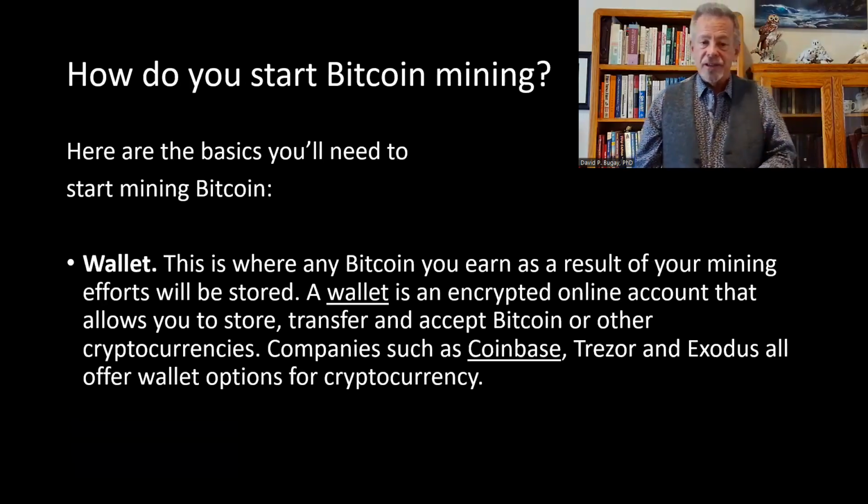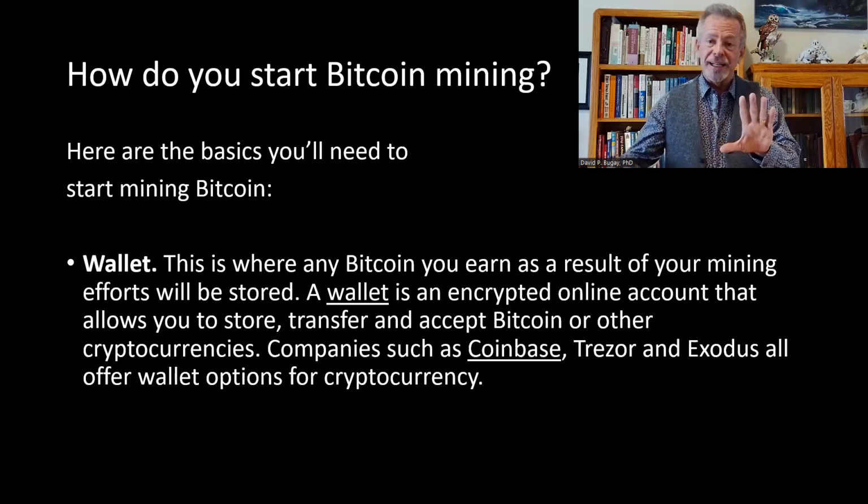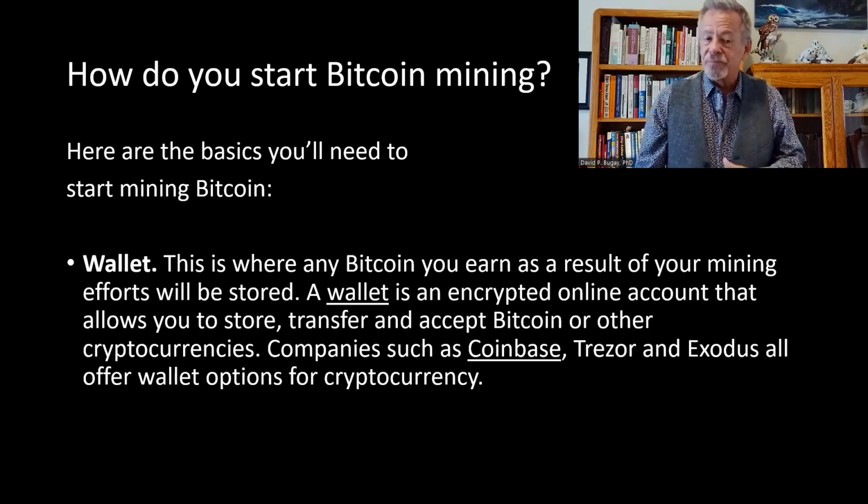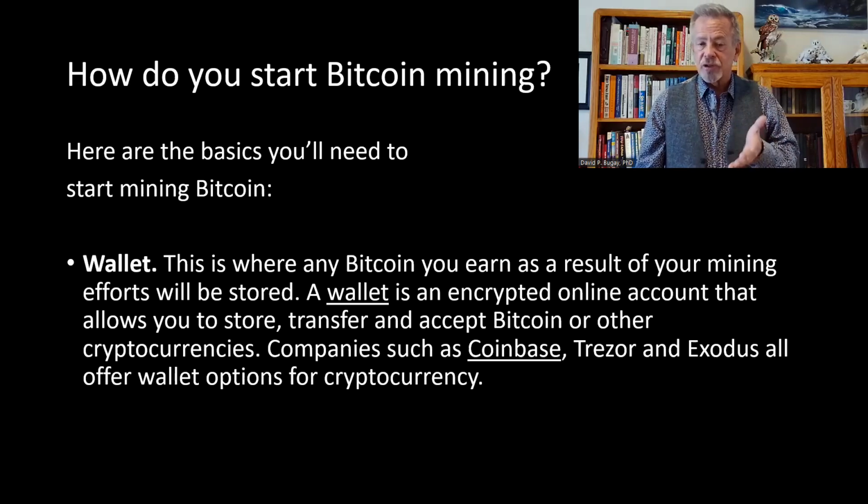Here are some of the basics you need. You'll need a wallet. We'll talk more about wallets later on, but you put your Bitcoin into a wallet someplace. It's not made of leather and it doesn't go into your purse or your back pocket. It's electronic because the things you're going to store in it are also electronic. Everything is electronic. The wallet is an encrypted online account that allows you to store, transfer and accept Bitcoin or other cryptocurrencies. You'll see different companies. I keep my wallet on Coinbase. There are multiple ones out there that offer different options for cryptocurrency.